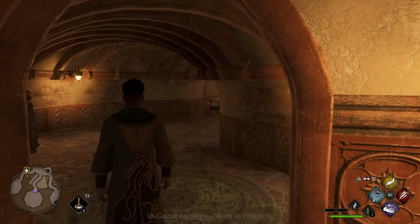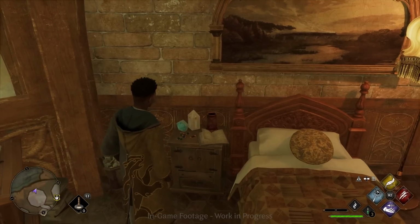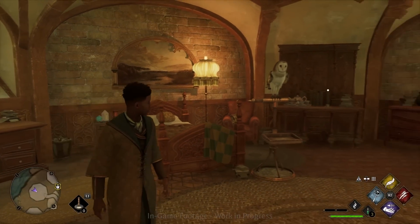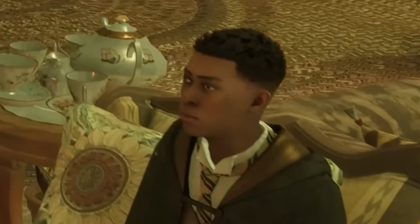Overall, the common room feels massive, even though it has low ceilings. And I just love the little nightstands by the beds and the owl sitting on its thing. It just screams with life. I want to talk to that guy. I want to open that chest, talk to the Fat Friar.